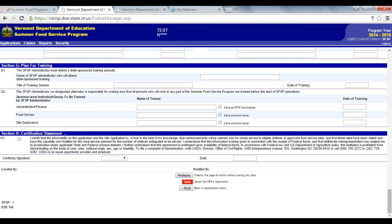Great. Wonderful. And then once we have figured out who the trainers are, once you've set the date for that, then you need to certify that everything you provided is accurate and can be used in approving the program. You want to click that you certify. As Nancy mentioned, in this list, you're going to have a list of people who are authorized signers. You'll pick that person who is providing the certifying signature, give the date, and then you hit Save.